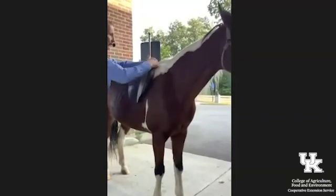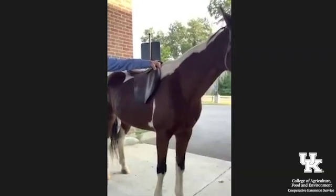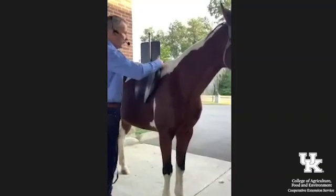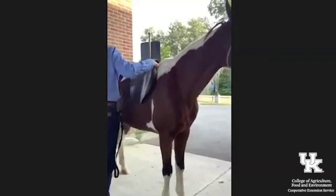Can you repeat the question, too? Oh, okay. So if this were a Western saddle, would this be too high on him? Yeah, it's not forward. Actually, he has pretty good clearance from the saddle tree there. So I think that would be okay.